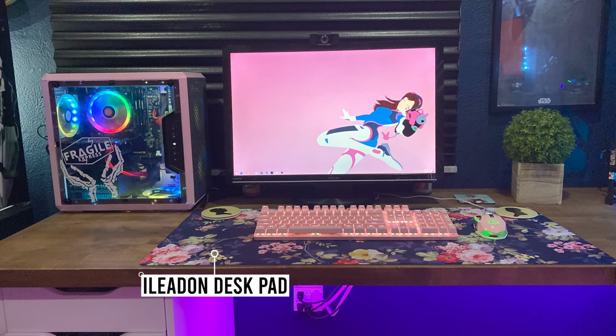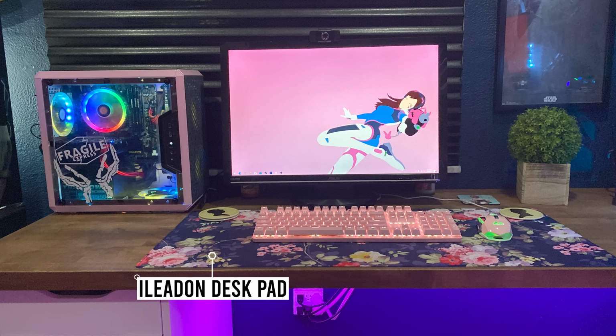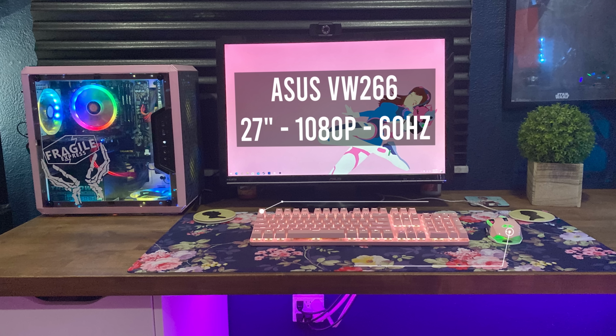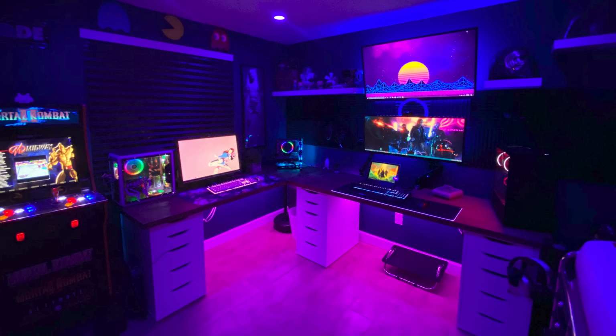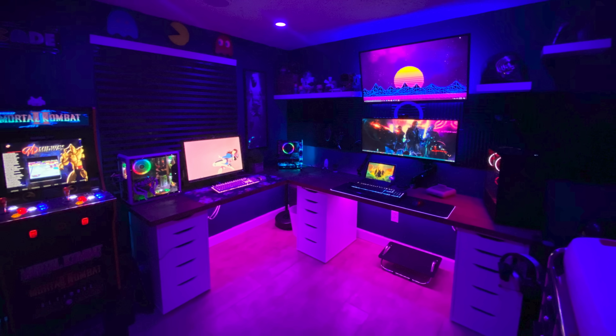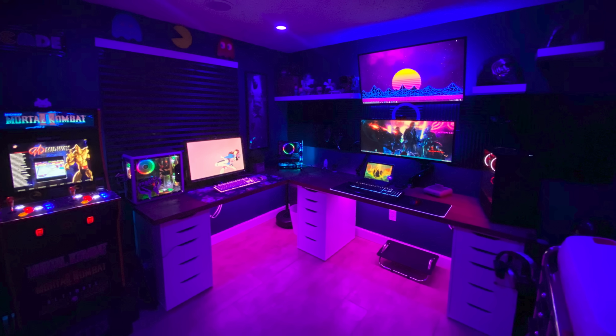Let's start with the wifey setup. So it looks like she went with a pink color scheme with a floral mouse pad. She's rocking a single 27-inch Asus monitor with the Mac-G keyboard and mouse combo. That's pretty much all I'm seeing in terms of gaming gear. I'm surprised she's not using any headphones since both stream at the same time. At least it's not mentioned in the notes.